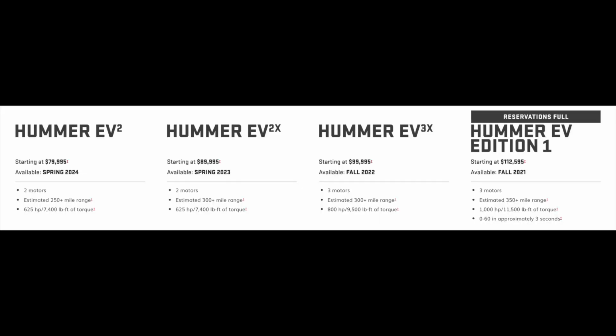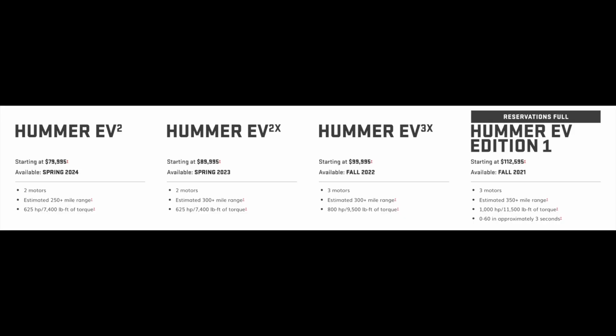However, the pricing of the Hummer concerns me just a bit. So as I mentioned before, the base Hummer EV2, which is that dual motor setup, starts at about $79,995. Now keep in mind, GM no longer qualifies for the federal tax credit. So that price is what the price is. You're not going to see any tax credits from the federal government unless you have state incentives. And as you move up the trim levels, it adds about $10,000 per trim level. So the next trim level is $89,995. The next trim level, which gets you into that tri-motor setup, is $99,995. And then obviously you have the limited edition trim level, which is going to be about $112,995. So once that limited edition trim level runs out, you're pretty much going to be maxed at around $100,000.